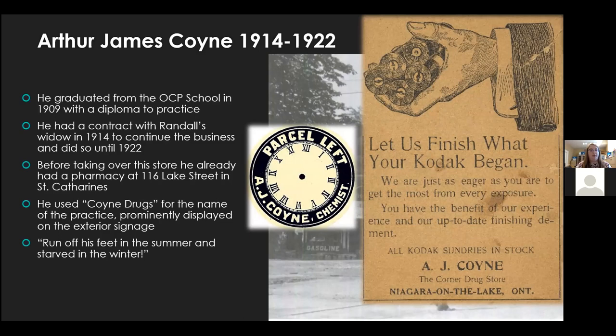When Coyne ended his run of the business in 1922, he also took all of the bottles and equipment with him. This wasn't necessarily a terrible thing, as it was all outdated equipment for his profession anyways. His successor would probably thank him for moving nearly 100 years worth of stuff on the shelves. The restoration group really did thank Coyne when he was able to return all of these original items, or most of, which are currently on display in the Niagara Apothecary Museum.